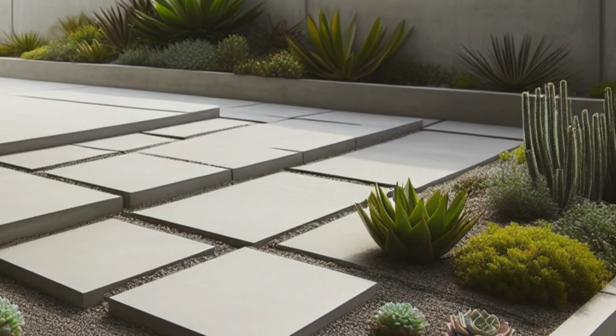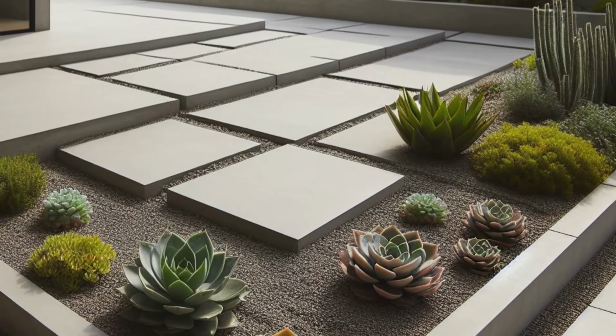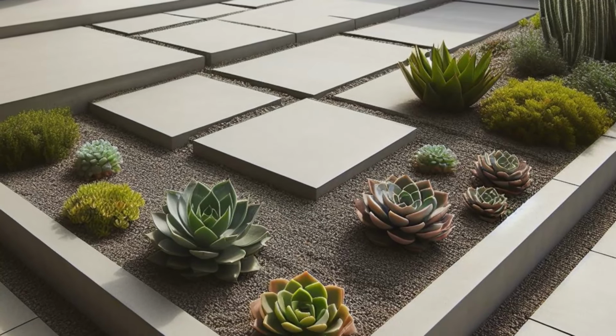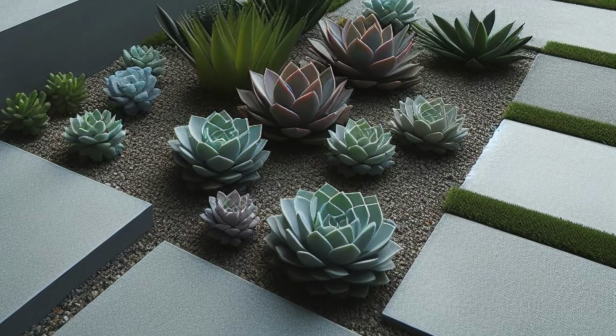Step into the understated elegance of a minimalist small backyard edging design that's as sleek as it is stylish. Picture this, clean lines and geometric shapes meticulously crafted from concrete pavers, creating a sense of modern sophistication in your outdoor space. But that's just the beginning.